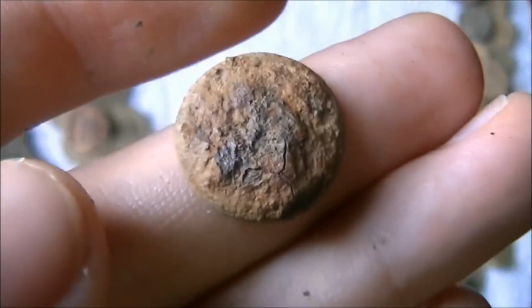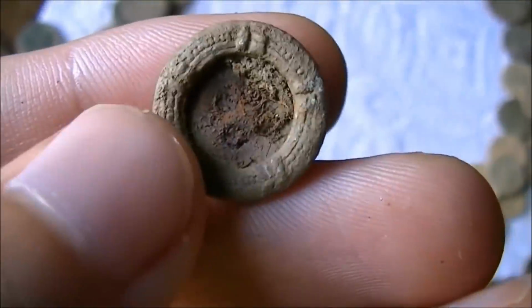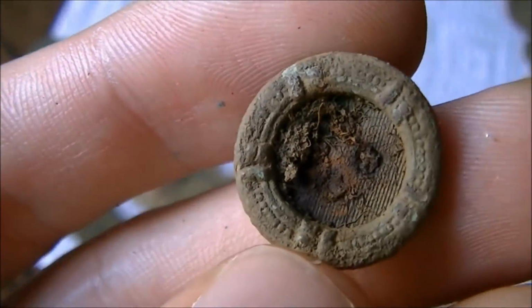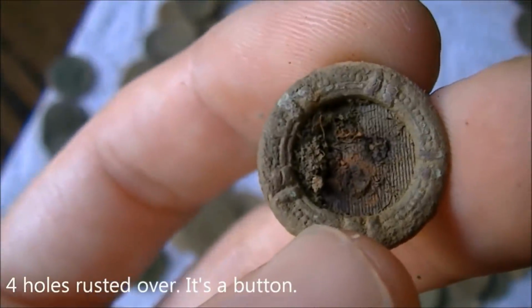And then just this little thing here, which I thought may be a button, but I'm not sure. It has some kind of interesting thing around the edges in the middle, but I think that's some kind of cap or lid to something and not a button. There's really nowhere where it looks like a shank would have been.